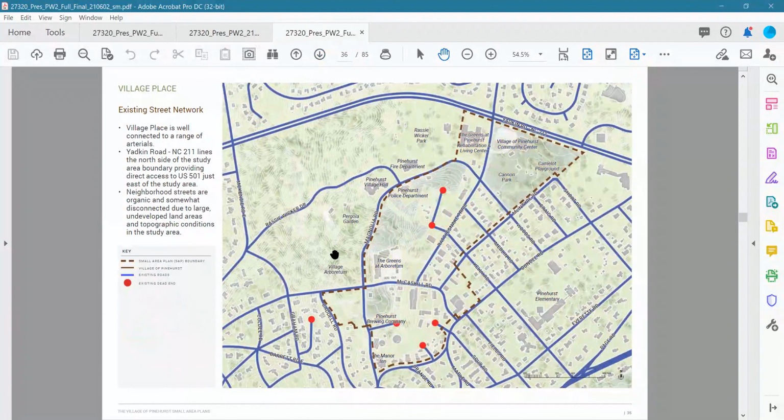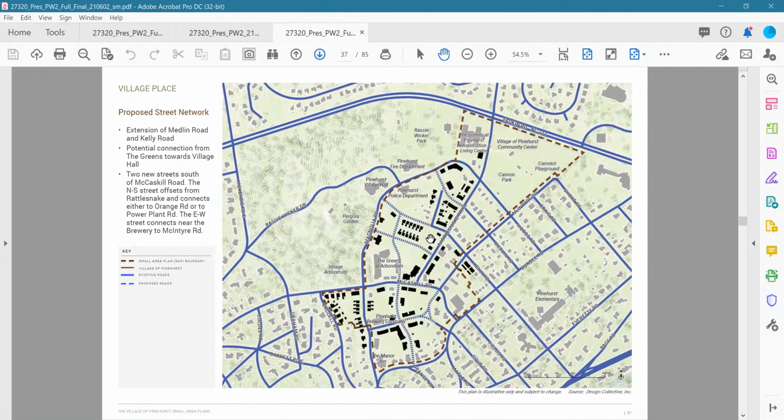Again, here you see the existing street network with those existing dead ends. And then as a counterpoint to that, you can see the new street network laid over with the proposed footprints of new development that are coming in. Again, you can see south of McCaskill, a connected network, and then north of that, some optional roads through this area west of Rattlesnake.